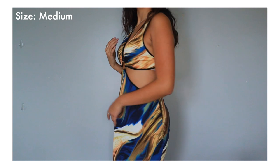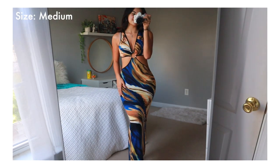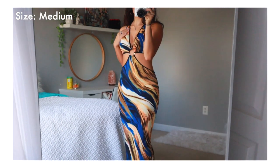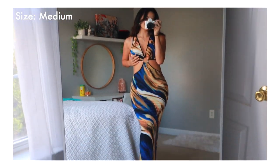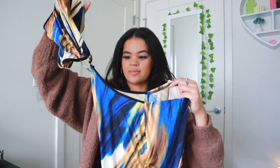It's floor length, and it has a little slit in the back, which I think is so cute because it can show off the heels you're wearing with it, or just whatever shoes you're wearing with it. And I feel like, again, this is very flattering for your waist and hips because it cuts off at the waist at the side, but then it connects back at your hips.